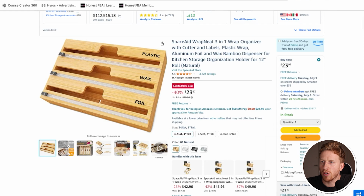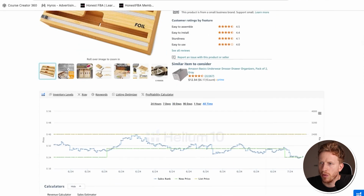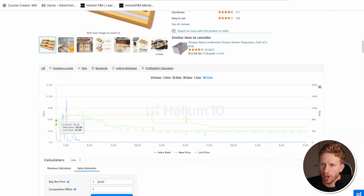So what ended up happening was there was a brand called Space Aid. They launched, let's have a look. If we use the BSR graph, we should be able to see when they launched. So they launched back in 2022, about 2 years ago.